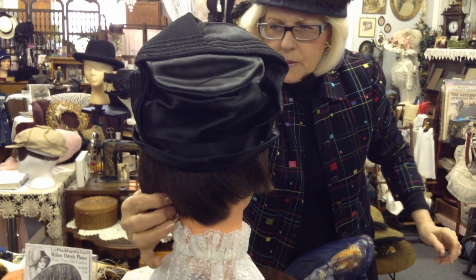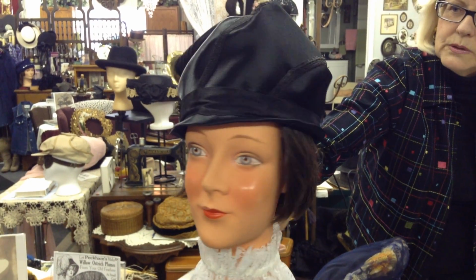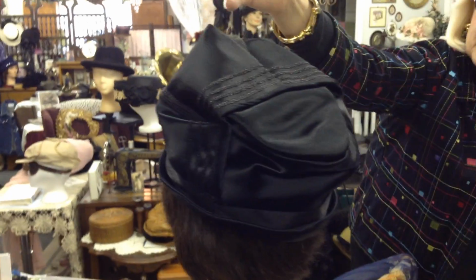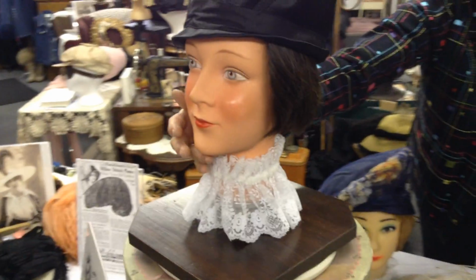A hat that is brimless except for the tiniest little rolled brim. And it's folded in a kind of artistic, geometric points. Are you getting the whole hat, like up here where the point is and everything? Yeah. There we go. That's definitely close enough. Be sure you get the long view of her too.